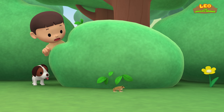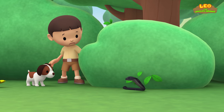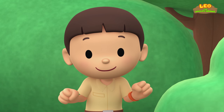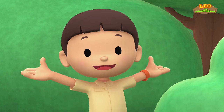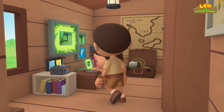Huh? Something else is hidden inside the bush? A snake! Better keep a distance, Hero. It's a snake in our garden. You know what we should do? Let's take a photo and send it to my sister, Katie. She is also a junior ranger. Yikes! Hi, Katie. Did you find anything?